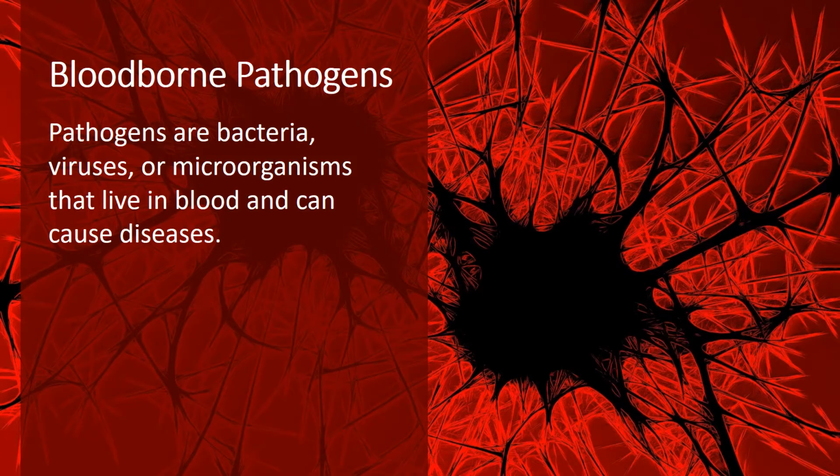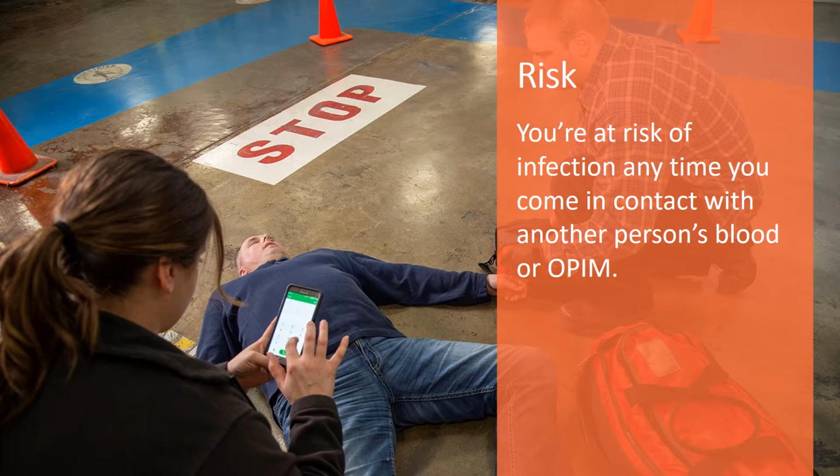Exposure to bloodborne pathogens can happen anywhere, anytime, to anyone. Tens of thousands of new cases are reported each year in the United States, many of them after exposure in the workplace. Anytime you come in contact with another person's blood, or what OSHA calls OPIM, other potential infectious materials, you are at risk of becoming infected.